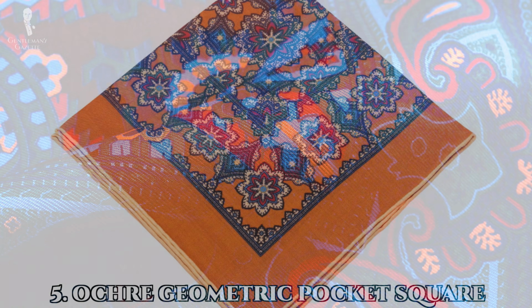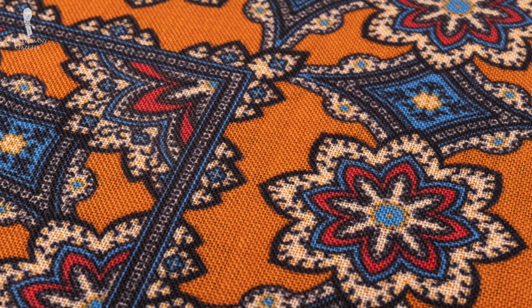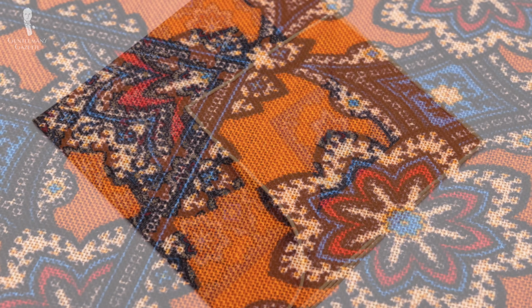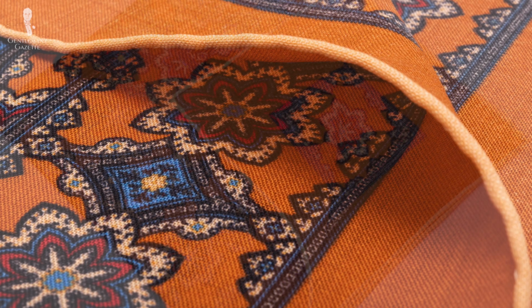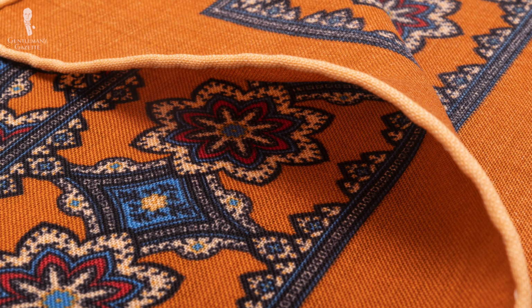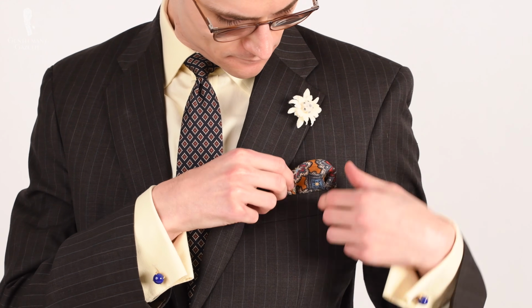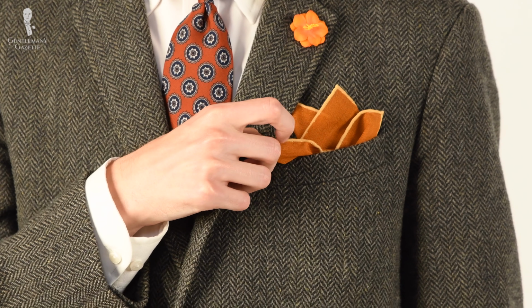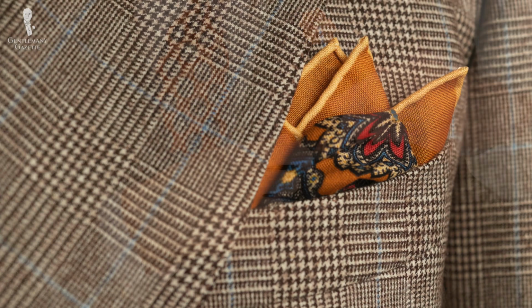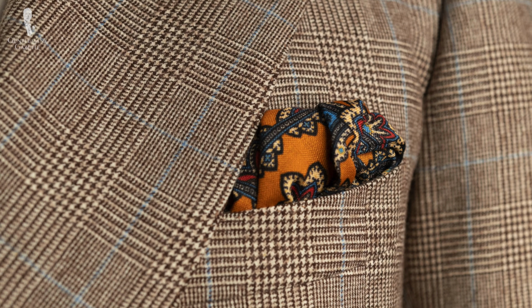Pick number 5 today is this ochre geometric pocket square. To mix things up, more exuberantly contrasting colors are going to put a zing into your outfit. And we're big fans of seeing a zing like this contrasted with a more orderly pattern. Ochre is a timeless shade that especially complements classic outfits, as it has the bright vibrancy of yellow while also being toned down enough not to be distracting and to pair well with other classic colors.